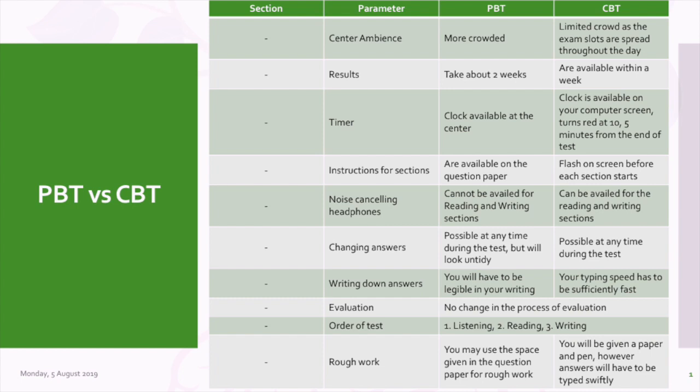The next thing that's probably beneficial again in a computer-based test is that you can change answers anytime you want to, and those answers will not look untidy or illegible. Whereas if you're changing already written answers in a paper-based test, you will have to strike them out if you've written with a pen. But if you're writing with a pencil, you can change your answers anyway. But it's obviously tidier, more legible, and clearer in a computer-based test. You don't have to worry about your handwriting.